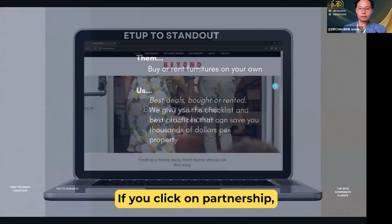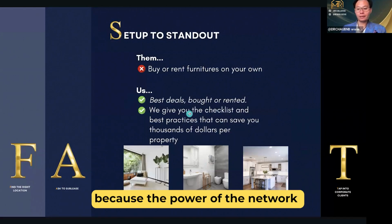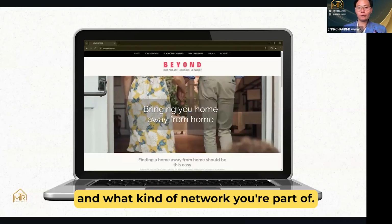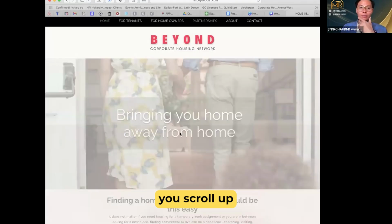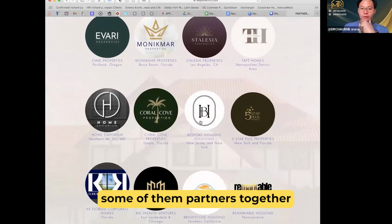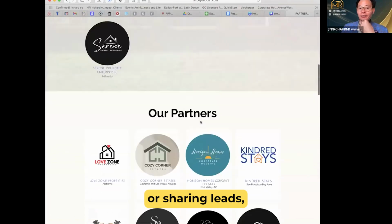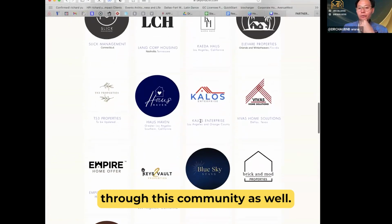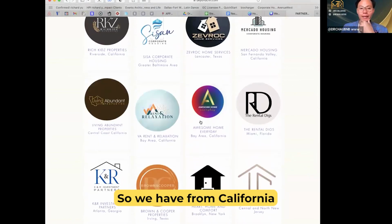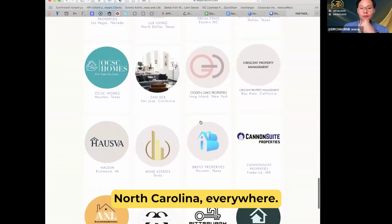If you click on partnership, it will go into our partners, and you see how powerful it is, because the power of the network is in the network. It's who you know and who knows you, and what kind of network you're part of. You scroll up, all of these are our students. We call them partners. They are partners. Some of them partner together, like literally, and some of them partner by passing leads or sharing leads. You get corporate clients through this community as well, because some people live in different states. So we have from California all the way to Florida, to New York, New Jersey. You see them in Texas, North Carolina, everywhere.